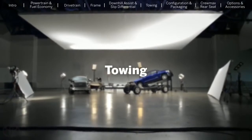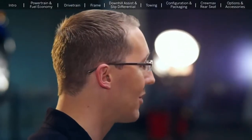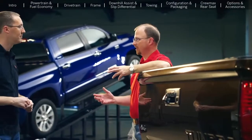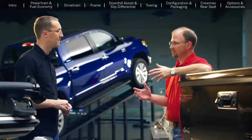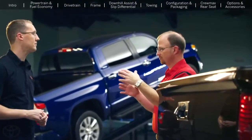Several of the forum members pointed out that the Tundra's tow rating isn't as high as many of its rivals, and they really wanted to know, is that just because Toyota's been too conservative when they rated the truck? Well, actually, we are the only manufacturer that's compliant with the new Society of Automotive Engineers towing standard. And what the standard says is that you have to be able to tow or maintain the mass of your trailer during different obstacles. For example, one of them is going up Davis Dam. Davis Dam is a real life road.